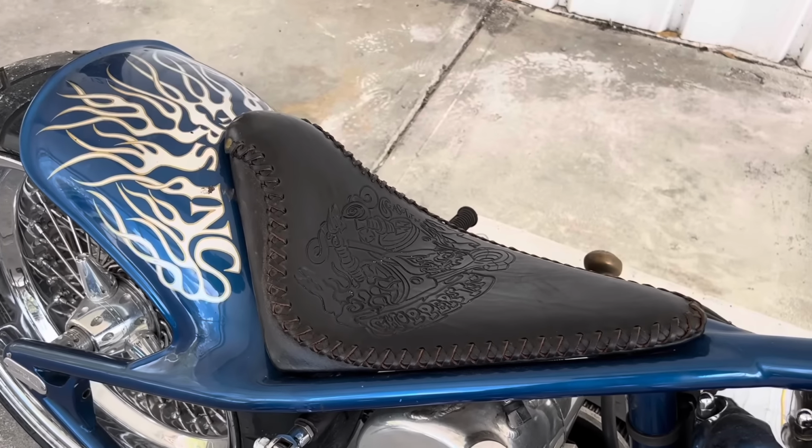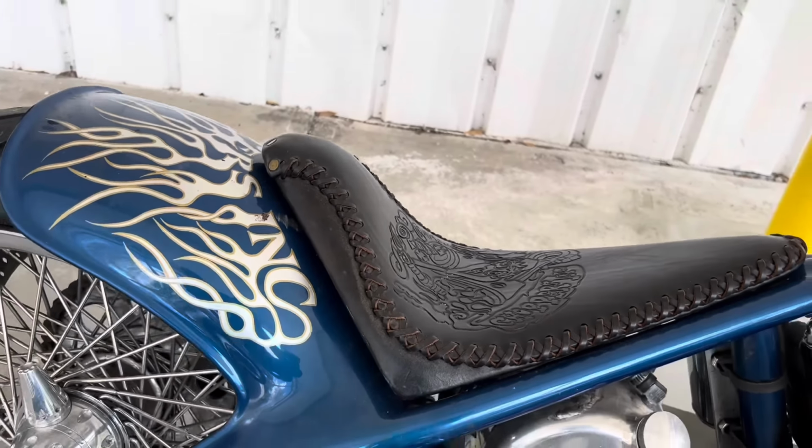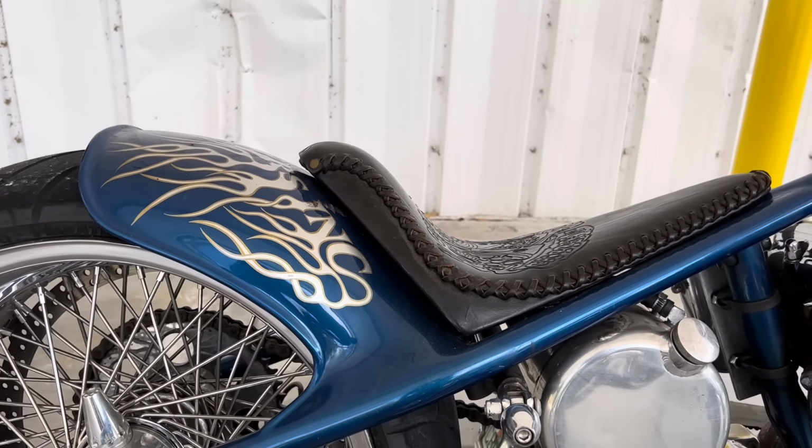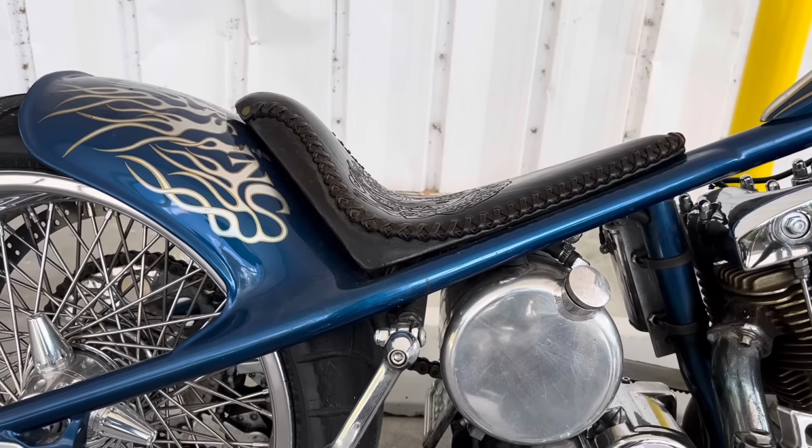My style of seat was really, really different. I like the solo seat. It would sit right down on the frame and fill the gap between the frame and the rear fender. It gives you a lot more kick up in the rear and a lot more lumbar support.